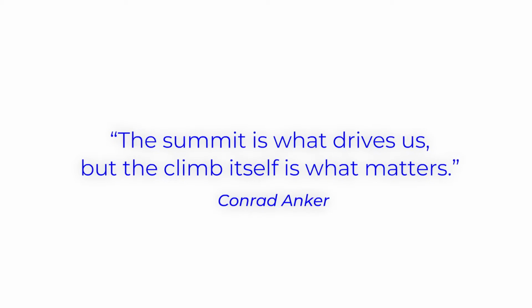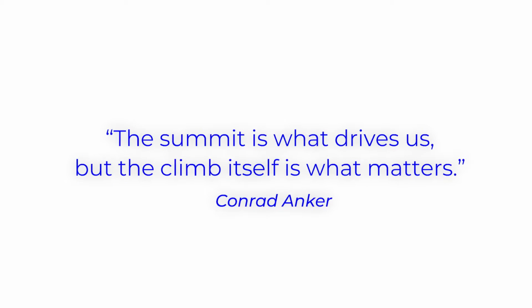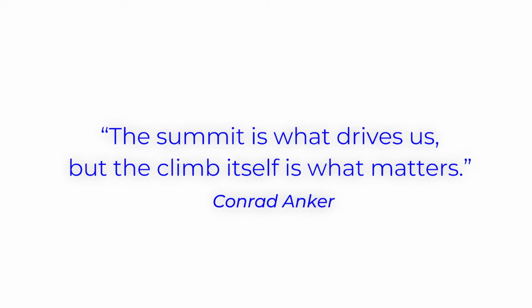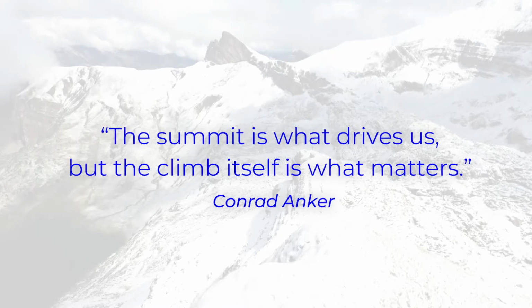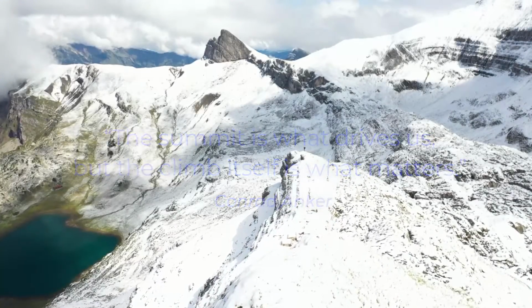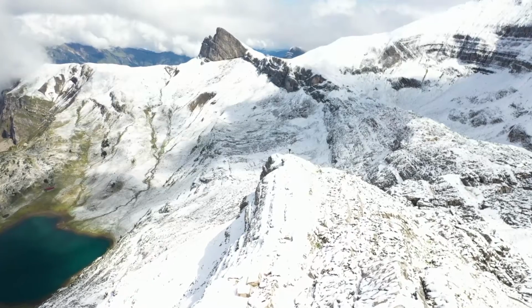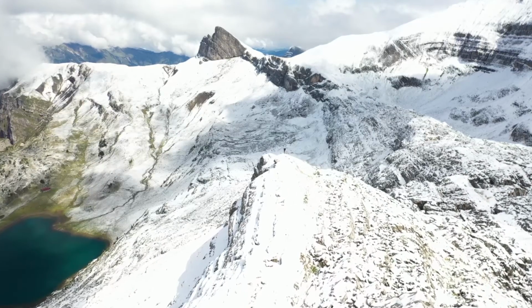The summit is what drives us, but the climb itself is what matters. Conrad Anker. When it comes to education, there's not always an obvious trail. That's why plotting a course between points, predicting your pace, and planning routes are key to navigating the terrain successfully.